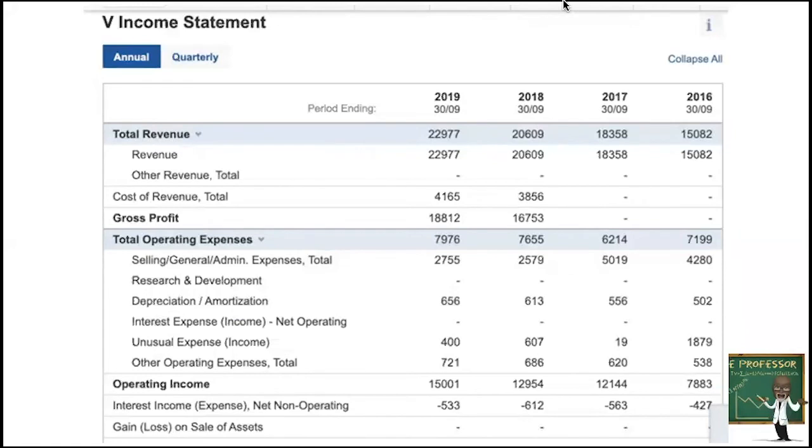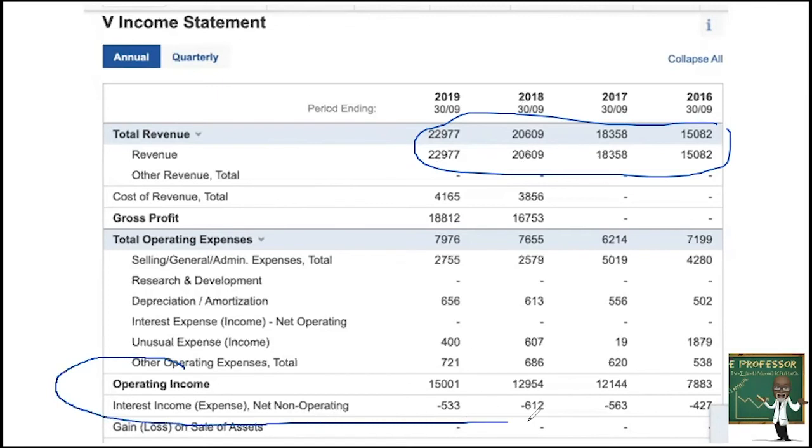For kicks and giggles, I put up a couple other companies here too. One of the companies I put up, which you'll see right now, is Visa. So what you're looking at here is Visa's revenue. There's the total revenue. There's your cost of goods sold. But let's work our way down here, and I want to circle these two right here. Now we can actually calculate the times interest earned. The interest expense is $533. We'll take the operating income, the $15,001, divide that by the 533, and we'll get our times interest earned ratio, 28. It means for every dollar in interest expense, they're generating $28 in operating income to service that debt.